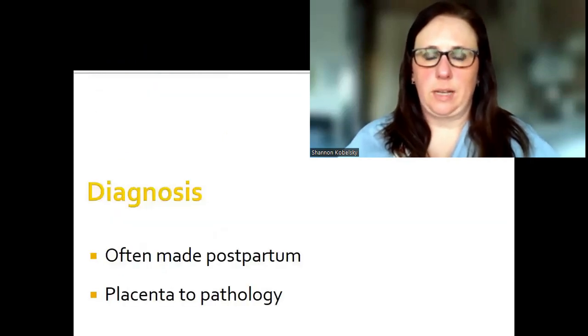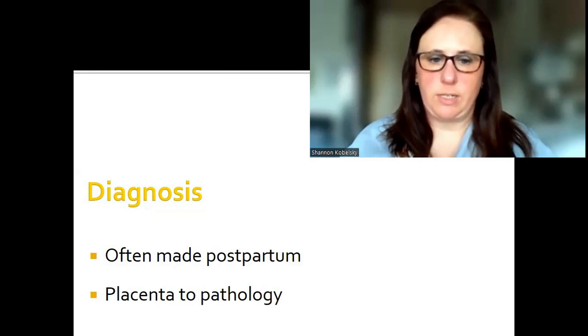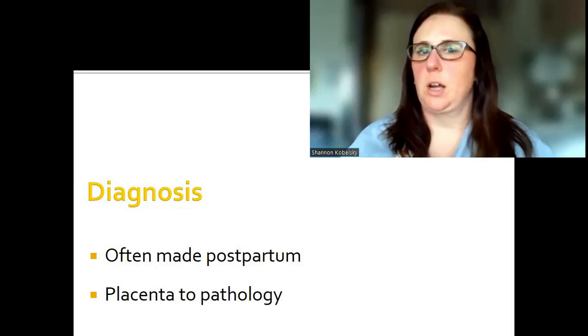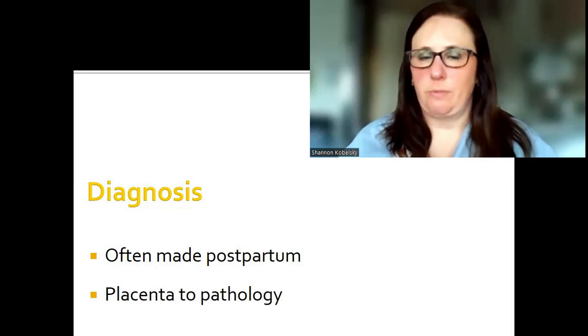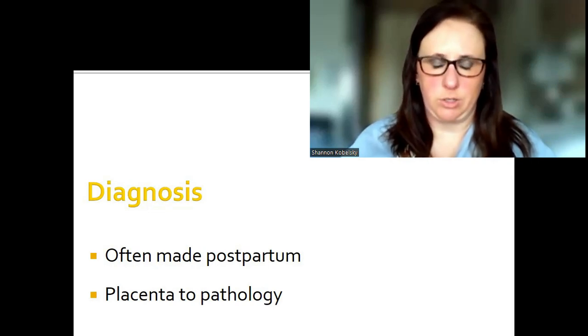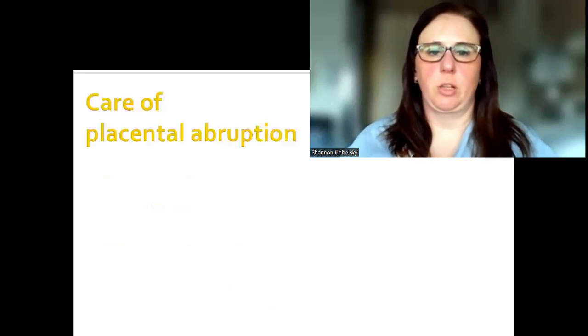And so, like I've said, it can be hard to make this diagnosis when she's still pregnant. We can use ultrasound, we can use maternal vital signs, fetal heart rate tracings, but the diagnosis is often made postpartum when there's a large amount of blood that follows the baby, or you notice the placenta has come off way earlier than you expected it to. So if we suspect an abruption, we can send the placenta to pathology.